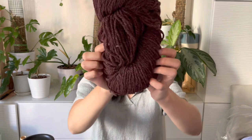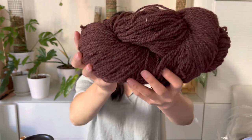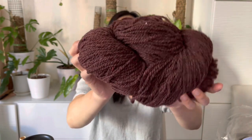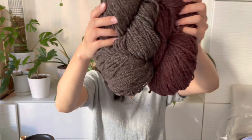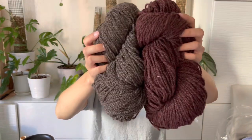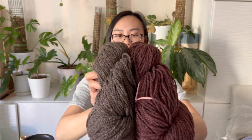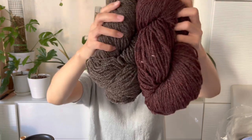And then the color that I got next, kind of to match it, to do color work, is this one. So this is dyed with madder, and it creates this burgundy maroon type of color. And this brown natural yarn is actually the base of this one that was dyed on. So they will actually go really well together, since their undertones are all the same.